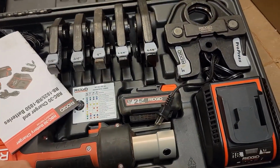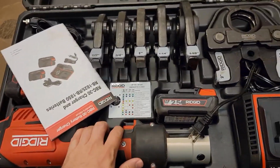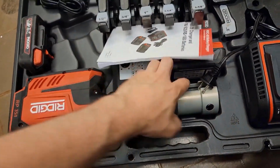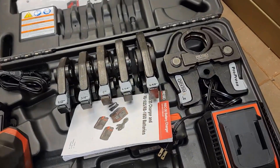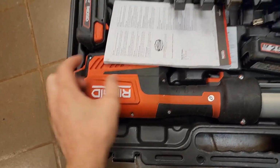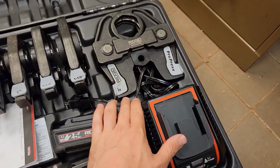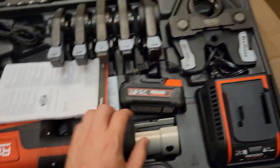Applications. The Rigid RP351 ProPress Standard Press Toolkit is ideal for a wide range of applications, including plumbing, perfect for creating durable and reliable connections in residential and commercial plumbing systems. HVAC, suitable for HVAC installations, ensuring secure fittings in various piping systems. Mechanical contracting, useful for general mechanical work where precise and strong pipe connections are essential.